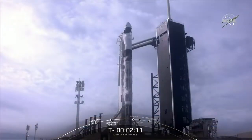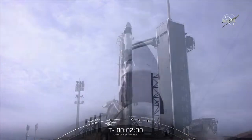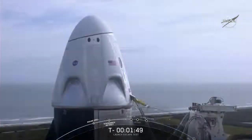You've seen the crew access arm. It's back. That was retracted away from Dragon at T-minus 42 minutes. A few minutes after that, Dragon launch escape system was armed just before we began loading propellant onto the Falcon 9. So if an unplanned situation arose right now, Dragon would perform an escape. Now currently the engines are chilled in for launch on the Falcon. The Dragon spacecraft is waiting for liftoff.